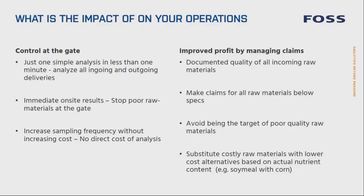Once inside production, it's about improving profit. Firstly, by managing claims. So you have documented the quality of all your incoming raw materials. So now you can see trends and identify supplier issues. You can make claims for all raw materials that are below specifications, as described in the previous section by Andy. And you can avoid being the target of poor quality raw materials. The fastest effect we see when implementing NIR is that suppliers know that you are checking and that they will start to send their lower quality elsewhere.